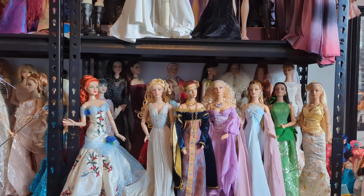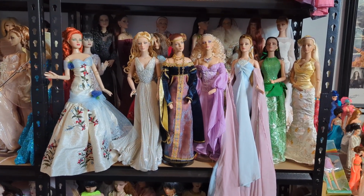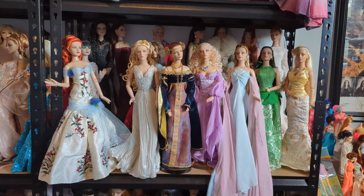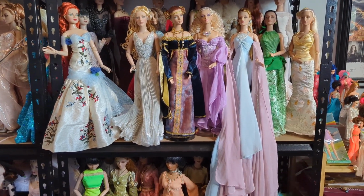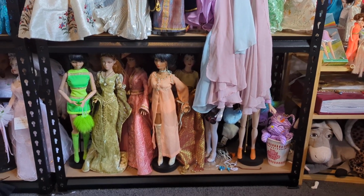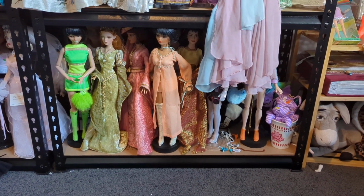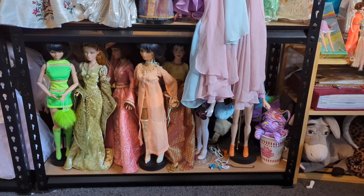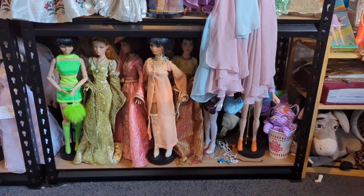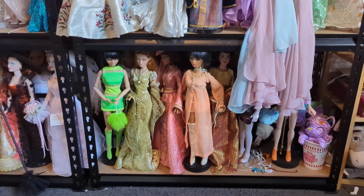Here I have Sydney by Robert Tonner, as well as dolls with the Antoinette body over on the left, a little bit hidden by Sydney's wonderful dress. Down here I have my only two Deja Vu dolls from Robert Tonner, as well as various other dolls, in particular the mod British birds. As you can see, there are the 60s styled dolls there.